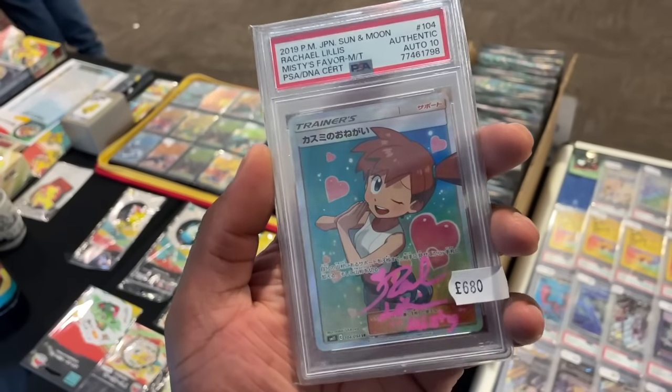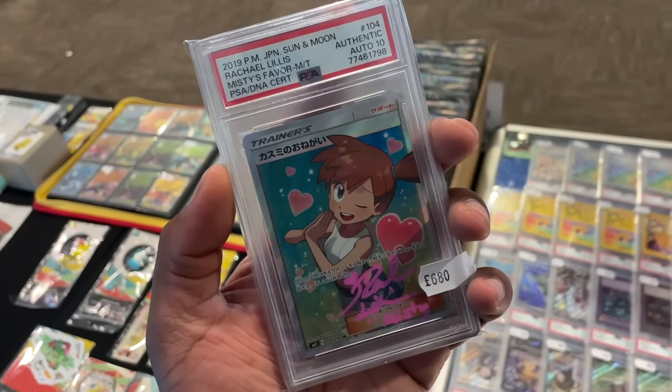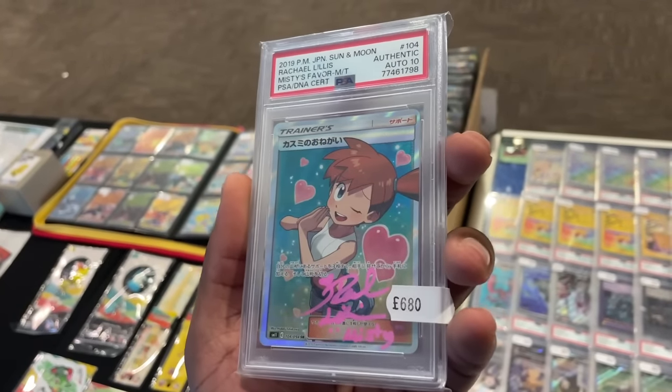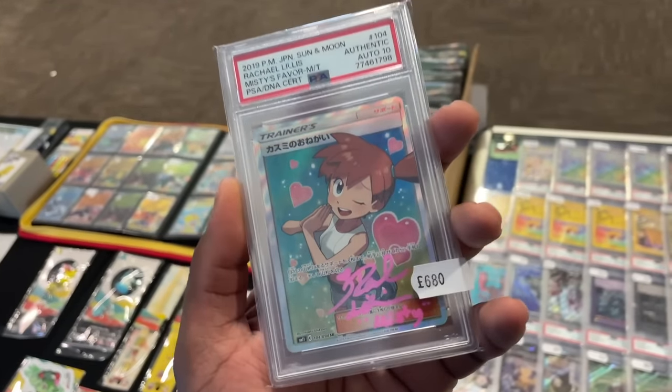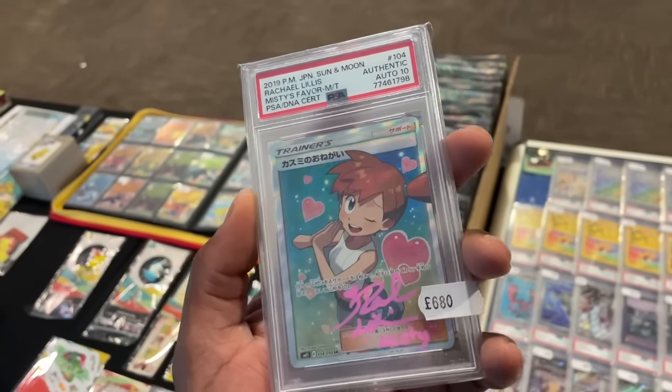But yeah, first big sale of the day is my autograph Rachel Lillis, the voice actor of Misty, on the Misty's Favor Japanese Full Art Seeker, which is insane. So I gave him a good deal, did quite a bit off of that 680 price. So yeah, let me know what you think.